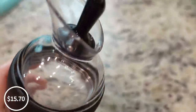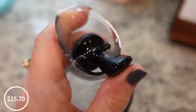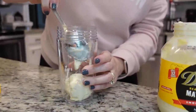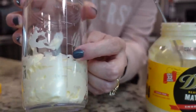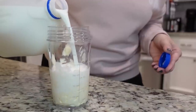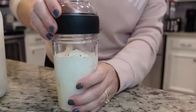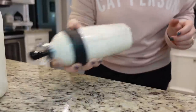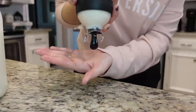Okay, for our first Amazon find, it is this OXO. How are you supposed to say that? OXO salad dressing container. Not only is it a good container for salad dressing, but you can make your salad dressing very easily in here. I make my ranch in this all of the time. It is leak proof. It will not leak on you. And it has measurements on the side, so you can see exactly how much of each item you're adding in, so you don't have to use different measuring cups. You can just throw everything in here, shake it together, and it's ready to go.